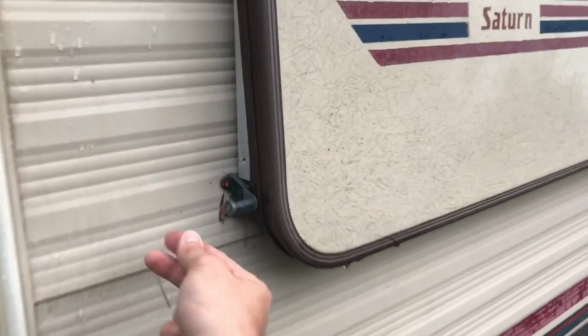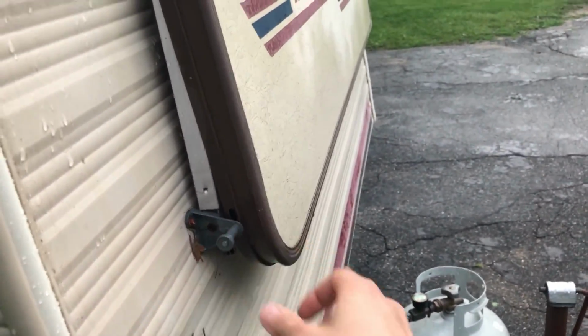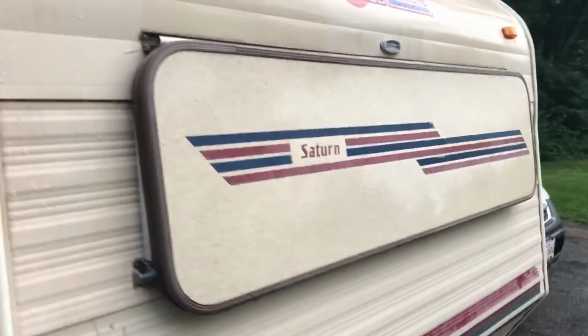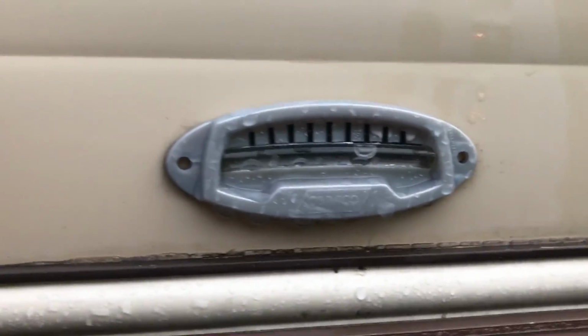This is the rock guard right here. Pull that out, and that folds up, and then you can tighten it up, and it'll stick straight out. But you keep that down for travel. I got some levelers up here.